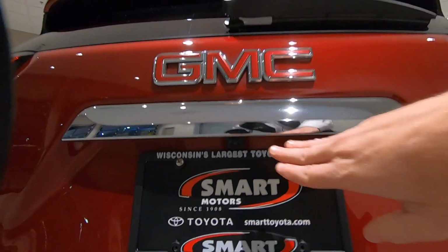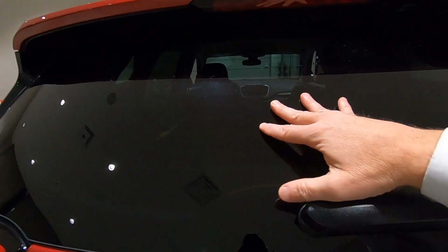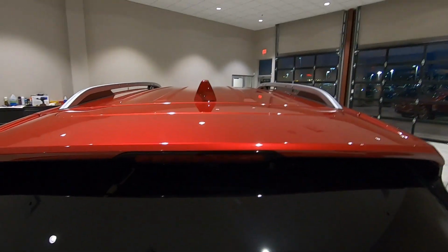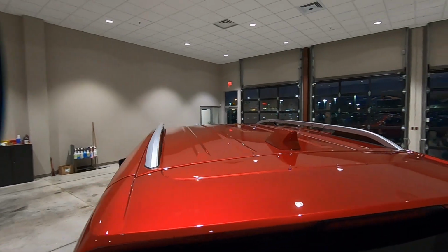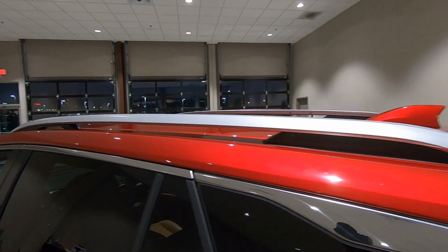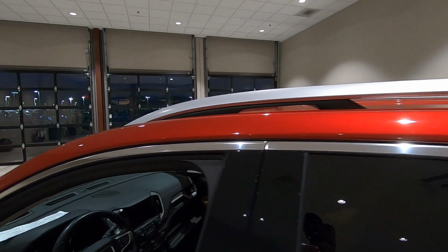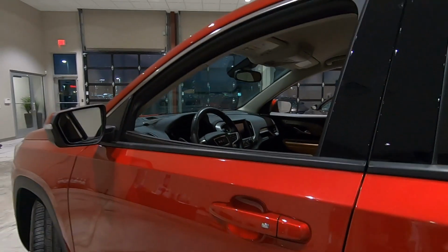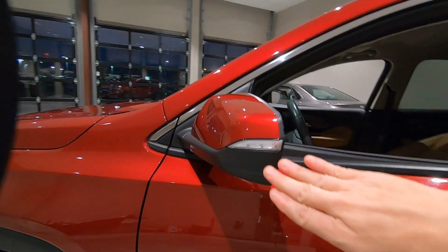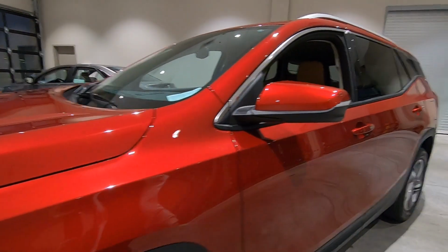We do have a backup camera, of course, here. Tinted windows in the back with rear window defrost, a rear washer wiper, and then we have that shark fin antenna up on top, and a painted metallic brushed aluminum luggage rack that looks really nice on there. Of course, we do have keyless entry right here, and your mirrors have the integrated LED blinkers built right in.